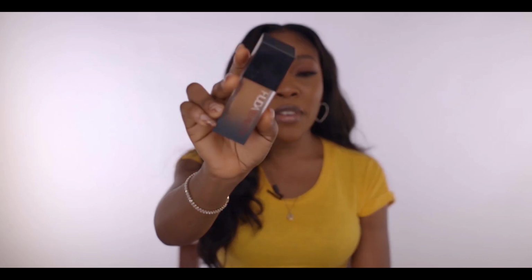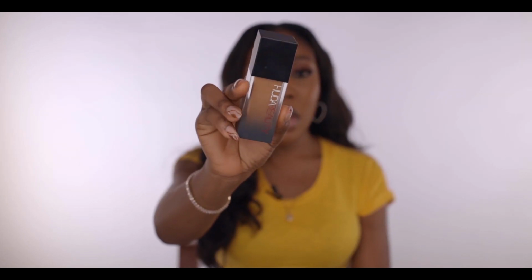The last foundation on my list is the Huda Beauty Full Filter Foundation. So just like the NARS foundation, whether you decide to go for the Huda Beauty High Coverage Foundation or the Huda Beauty Luminous Matte Foundation, the two shades I'm going to mention would absolutely work for both. This foundation had to make it on this list because, like you guys know, I love the Huda Beauty foundation.